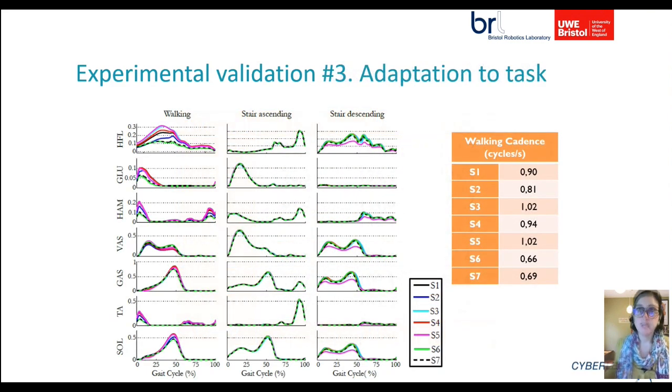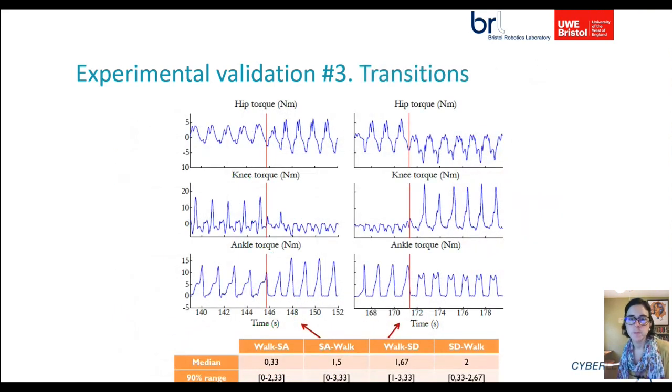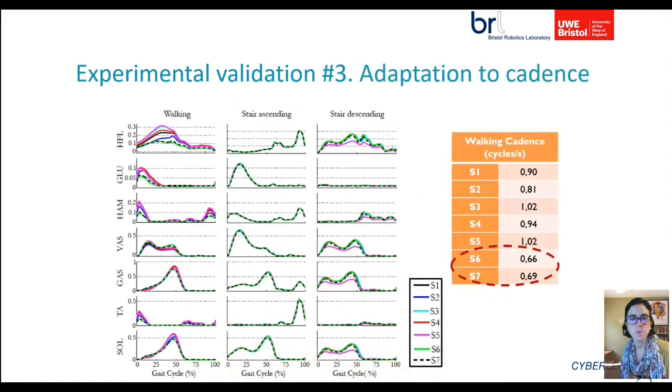Then talking about the adaptability, that was mainly what we saw in experiment 3. We could see that the system was able to adapt to each locomotion task. And we could see how the different primitives were combined to generate the different stimulations needed for walking, stair ascending, or stair descending. And also, we could see that it could provide the transitions quite smoothly. So the whole system could adapt in less than 2 cycles when changing from stair ascending to walking, and from walking to stair descending. You can see the changes in the hip, knee, and ankle torques moving quite differently and fast from one task to another.